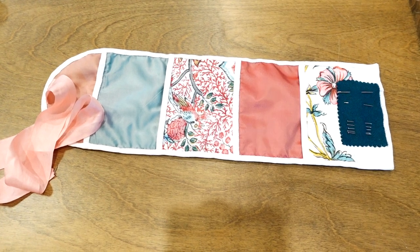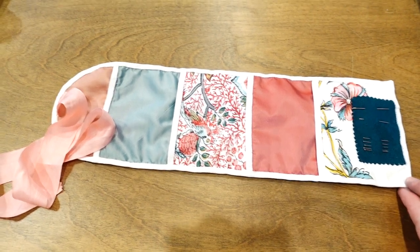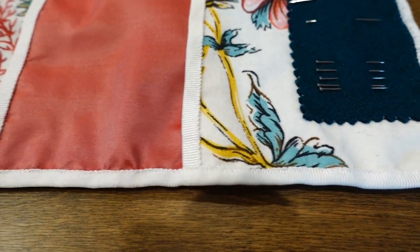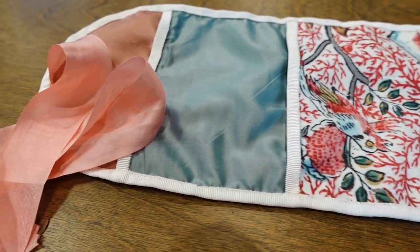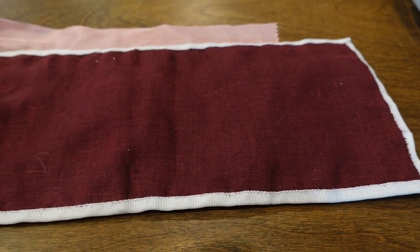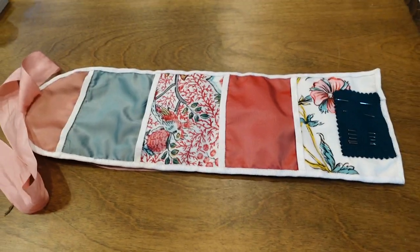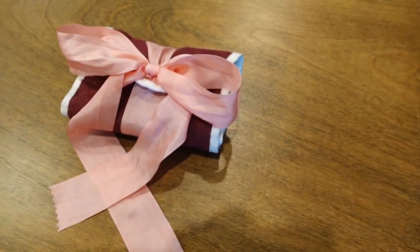Quarantine project for this week that we've been in quarantine, I finished this Aubrey housewife from Willoughby and Rose. There's some close-ups of the fabrics. These fabrics are beautiful. It was a good project. We enjoyed it. And here is the housewife all rolled up and tied in a pretty bow.